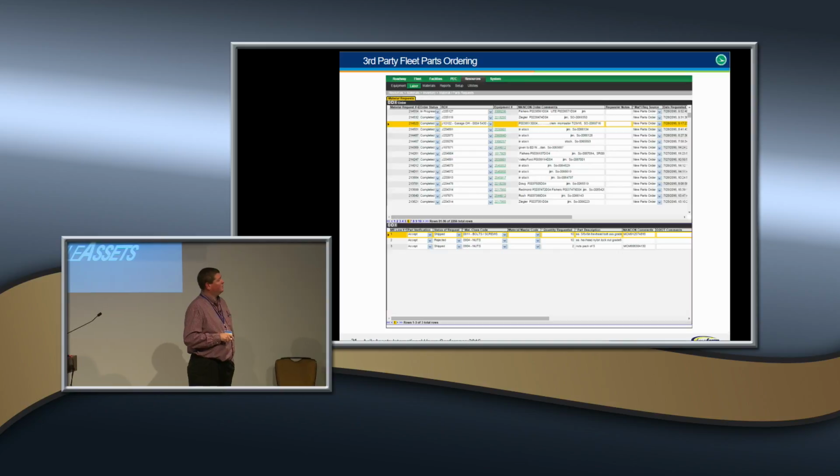Or again, you can right click in here, insert a new order, and you can say I want this to be received to my shop inventory as opposed to a piece of equipment. I don't have that shown here, but that's what you can do.